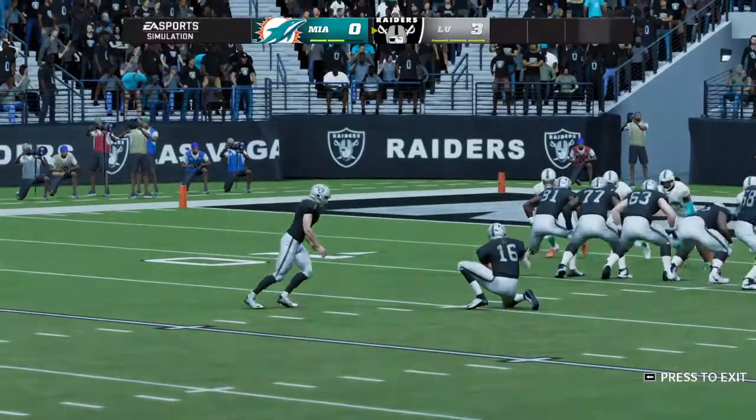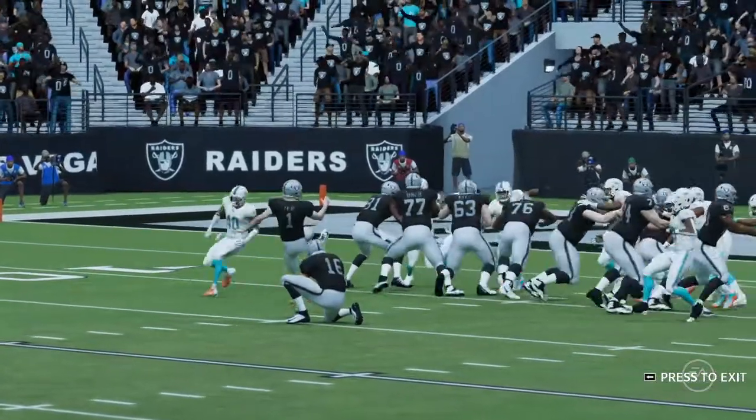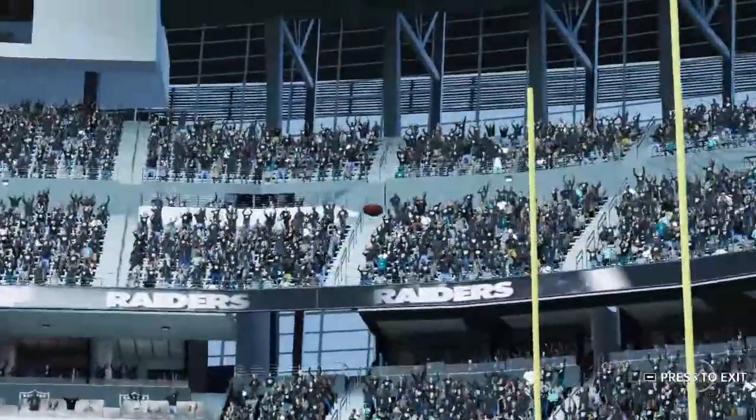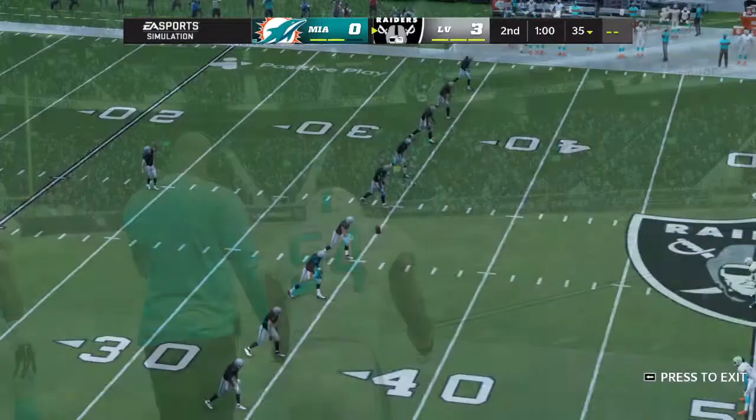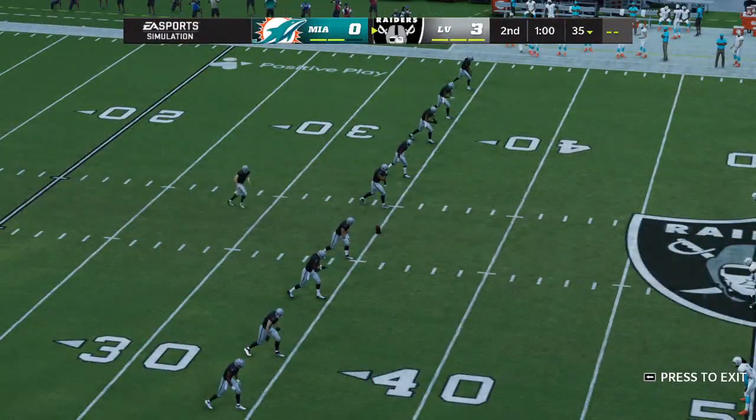This is up and good from Pinheiro. And we have action on the scoreboard just before halftime. It's 3-0. So a good kick there. They put the bow tie on it with 3 points.